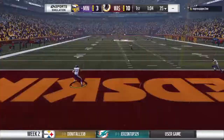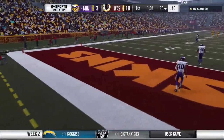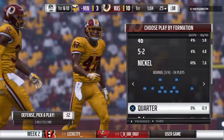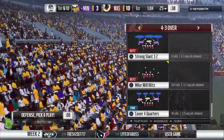And things were a little leaky in the beginning on that drive, weren't they? But how about the front seven? As they got closer to their goal line, things stiffened a little bit, forced the field goal. Now the Vikings offense gets set to take over here. And last time they got 3 points, but it was a chip shot field goal.